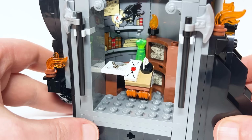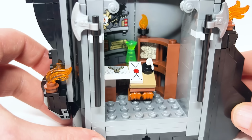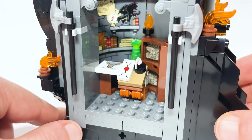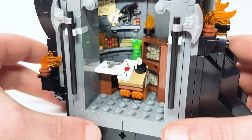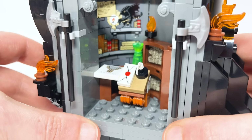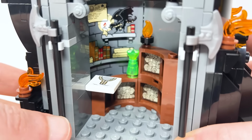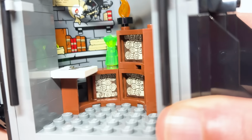Here is the Mouth of Sauron's study. That's what the instructions call it. And you can see we've got 2 axes there as decoration. You've got a letter as well as a quill there. So he's clearly writing stuff, but you can remove that little podium to reveal this really cool detail there.